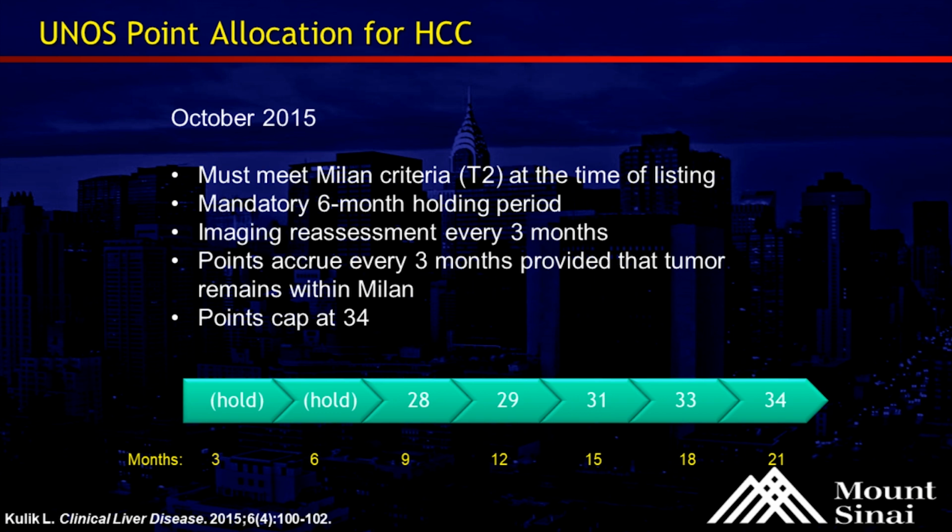In terms of UNOS point allocation, I alluded to the fact that in October 2015 there was a modified criteria established for those who are eligible for transplantation. They have to meet T2 criteria, or Milan, again because of the article published by Mazzaferro's group showing how well patients do who are within Milan criteria. However, there's a mandatory 6-month waiting period. During that 6 months, you're really observing the tumor biology. Is this going to become very aggressive where a transplantation would provide no benefit? Or is this something that will really provide benefit for the patient?